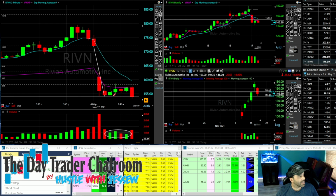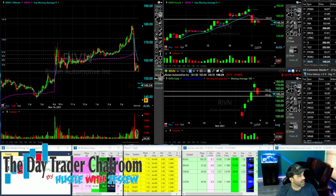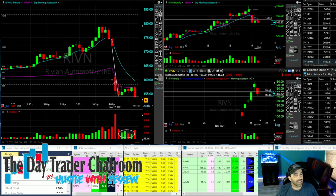And at the time that we were down here, if you scroll right across, what do you see? Previous support right there in that 153 zone. So I was like, I don't want to just jump in there and buy puts when I know that we're breaking through VWAP here and we're also in front of a support zone. So I waited and I kept scanning and looking at other things.